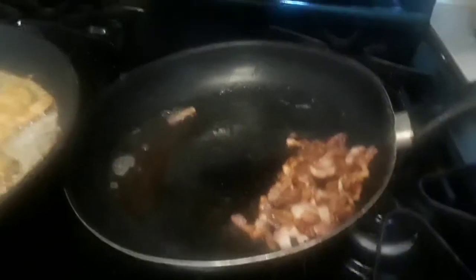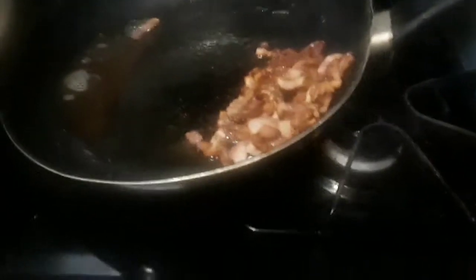So we're going to let that drain. Those bacon bits are done. I just tilt the skillet forward so all the bacon fat drains to the front. Oh, there's one little guy still stuck in the pool. Get up here with your cousins. Okay.